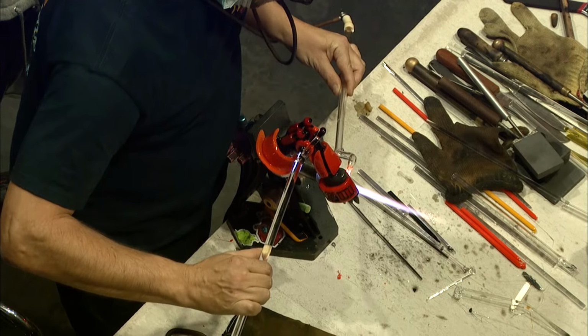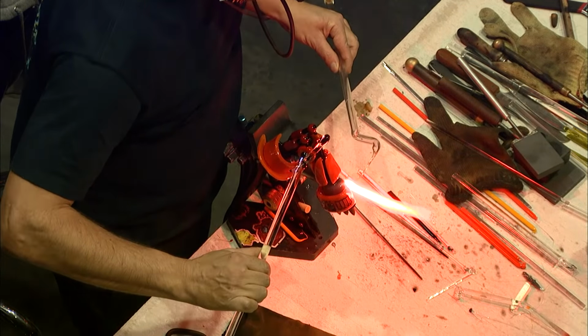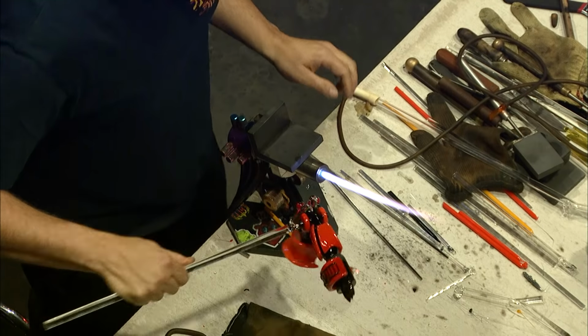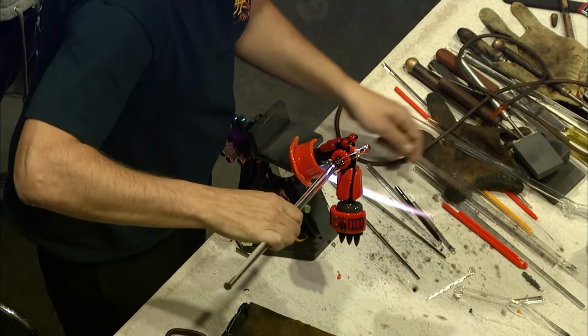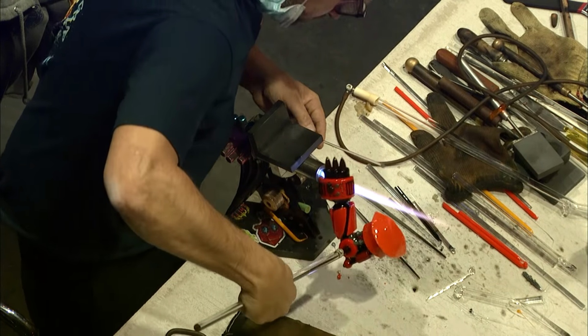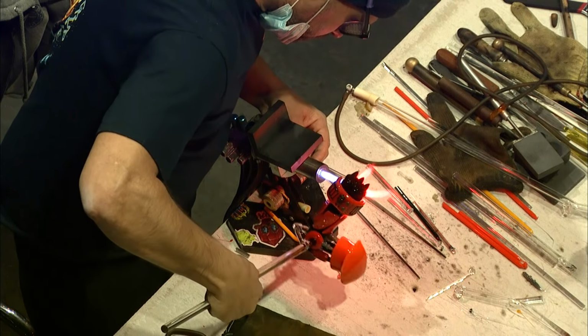All right, some more questions from the web. Will there be any clear in the final piece aside from the windshield? I don't think so. I think all the other clear glass is going to get removed.